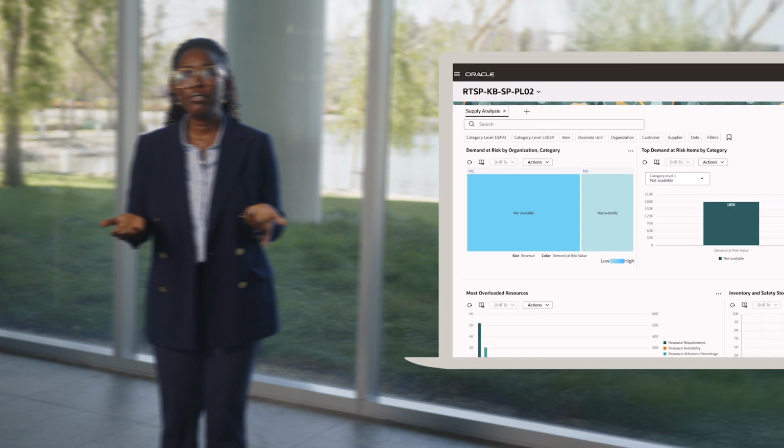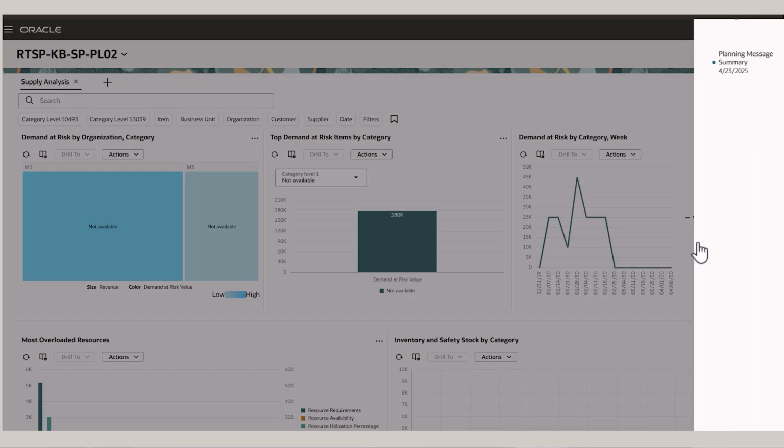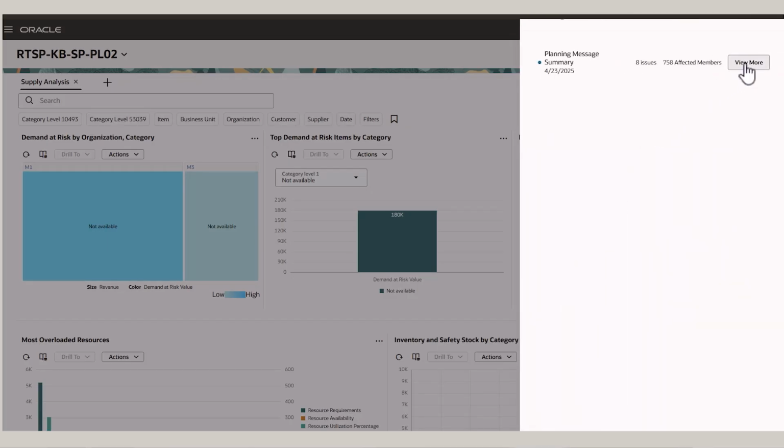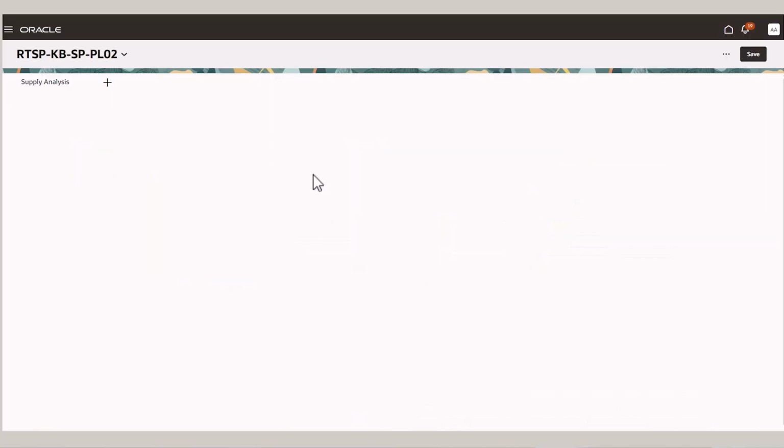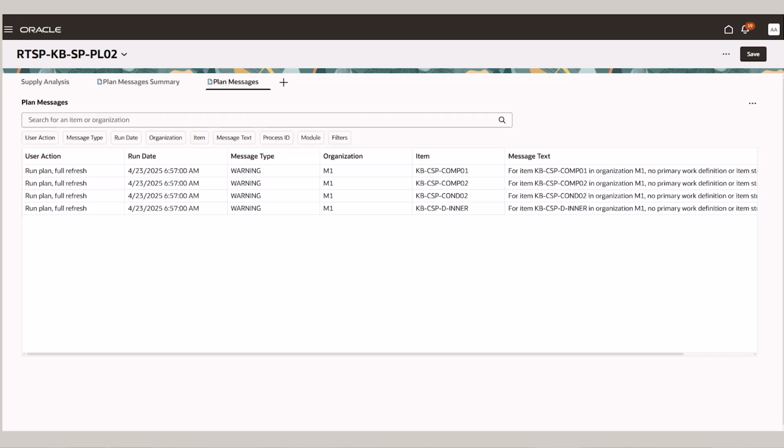We've also applied generative AI to improve the quality of your supply chain plans. It is often difficult to get clean data for planning, which can result in a large number of consistency errors. The Planning Advisor summarizes and highlights the most important data quality issues in a plan so you can fix input data issues with less effort.